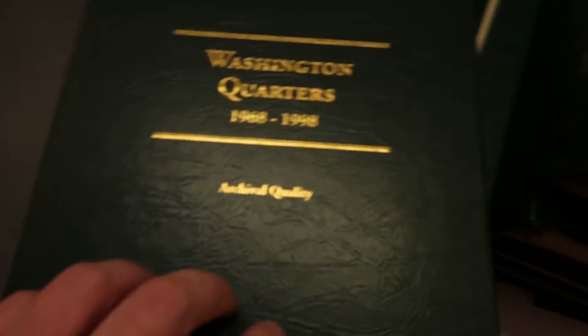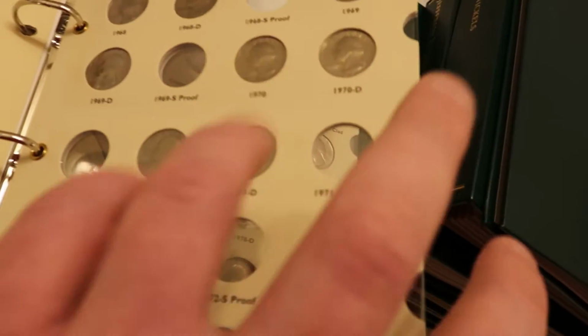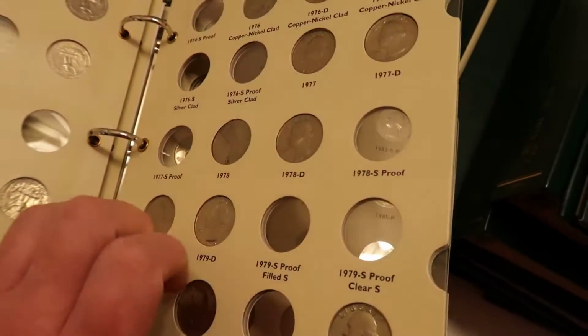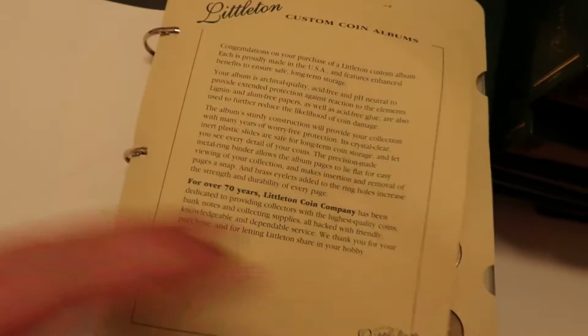Alright, so these are just Washington quarters from 1968 to 1998. I'm sure you guys really don't care too much about these. Missing basically a lot of the proof coins, so I'm going to do my best to find those. None of these are going to be silver, of course, so you guys probably don't really care too much about those. So let's move on to some silver.